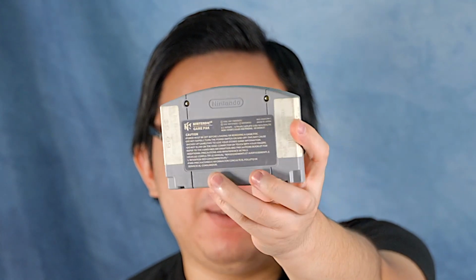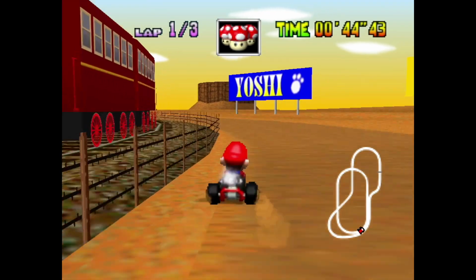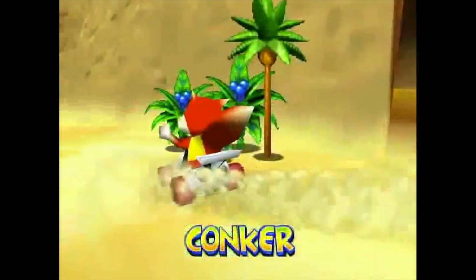Next up, we have Diddy Kong Racing. This one seems to have some GameStop used stickers around. Not gonna lie, I don't think I even played Diddy Kong Racing at all. I feel like most people were either Team Mario Kart or Team Diddy Kong Racing on the N64, and I was definitely a Mario Kart kid. But I mean, what an interesting game, you know, it's made by Rare. We see Banjo in this game, and Conker, so at the very least, I can respect Diddy Kong Racing.